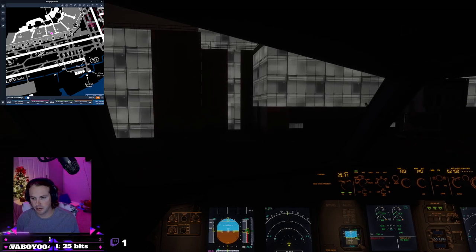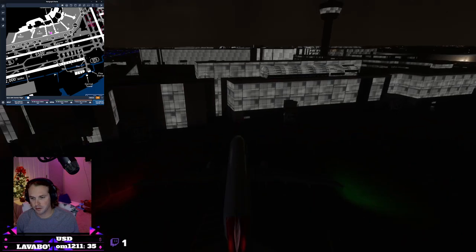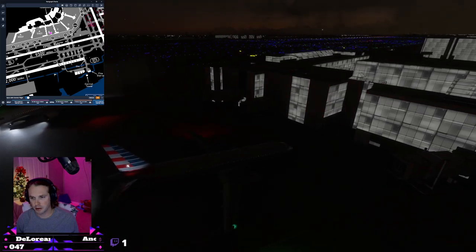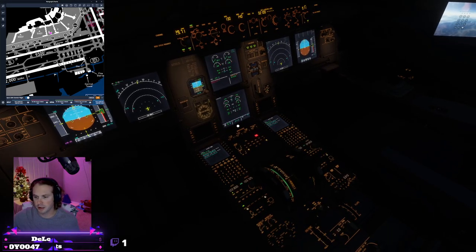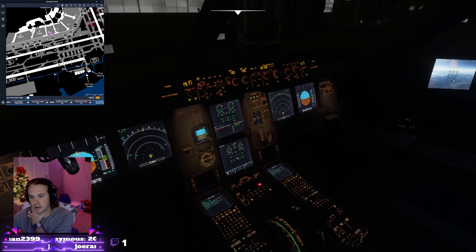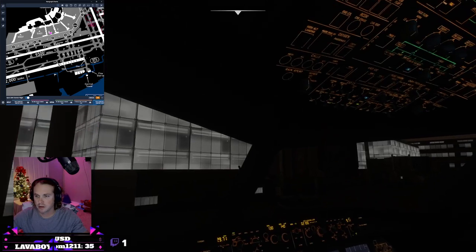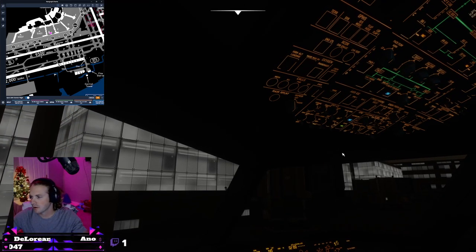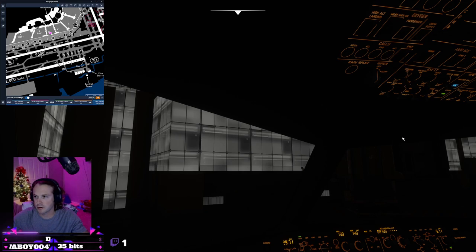That was a terrible lineup. I should have gone a little bit further. But it will work. Parking brake is set, guys. Engines are going off. Beacon lights coming off. Strobe lights are going to auto.